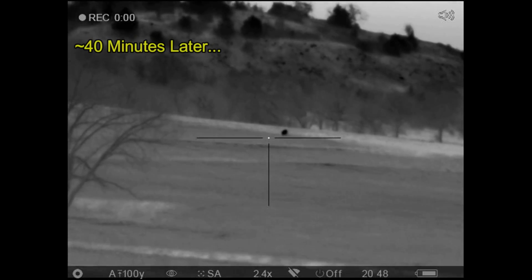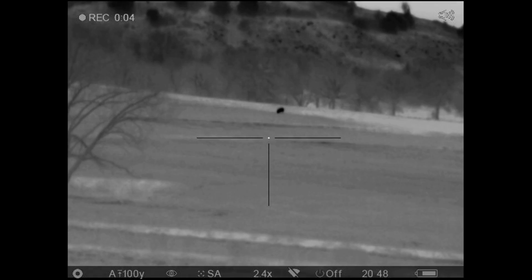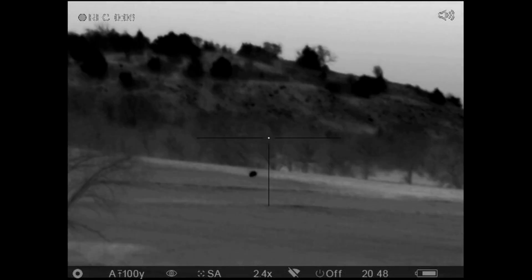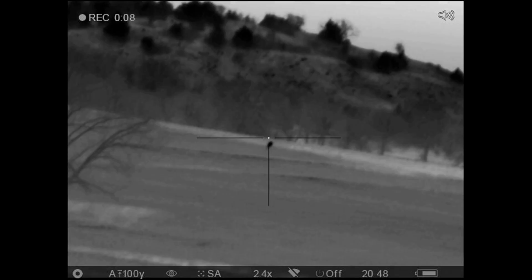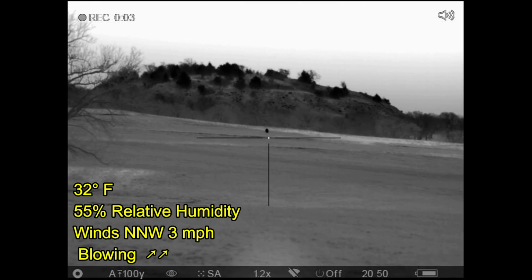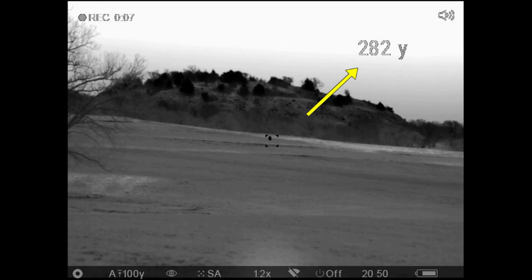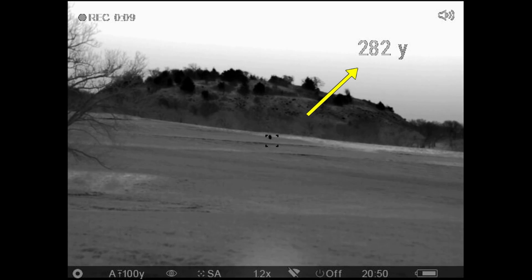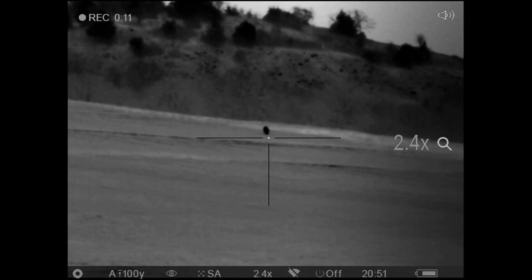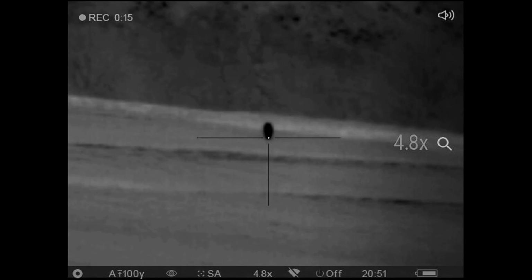A little while later I spied this hog coming in. It was moving from right to left, and I took off after it. Here I've stopped to get a quick view of the hog on video. And now I'm about 100 yards into my approach across this terraced wheat field. The wind is working in my favor. It's blowing towards the hog, but not at the hog, and so I'm going to move parallel to the wind in order to make my approach on this hog that's still way out there at about 278 yards.